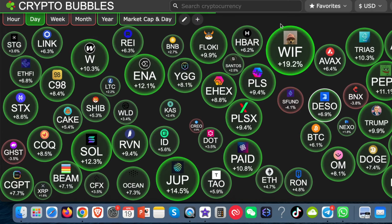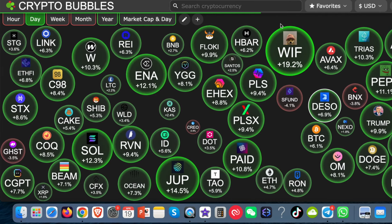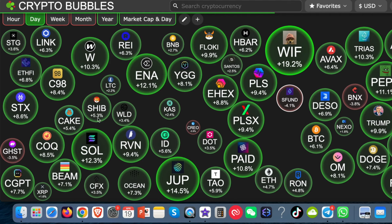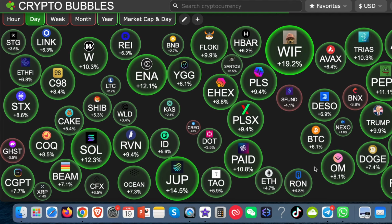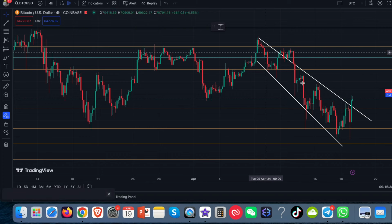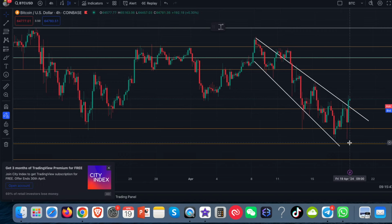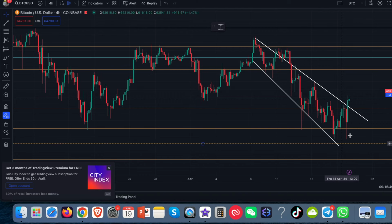So here I am on Crypto Bubble. The markets are looking pretty good. It's mainly green. These are my favorites, the tokens that I'm trading at the moment or holding. And if we look at Bitcoin, Bitcoin was having this downward channel. It's finally broken out of it. This 60,000, it didn't quite get there, but we broke this channel. We're on the way up.